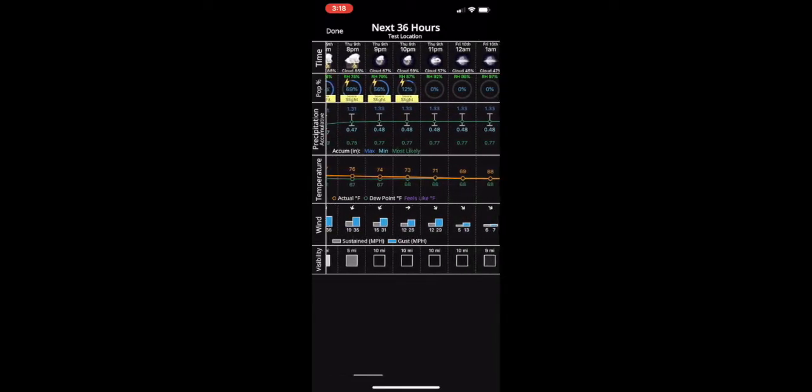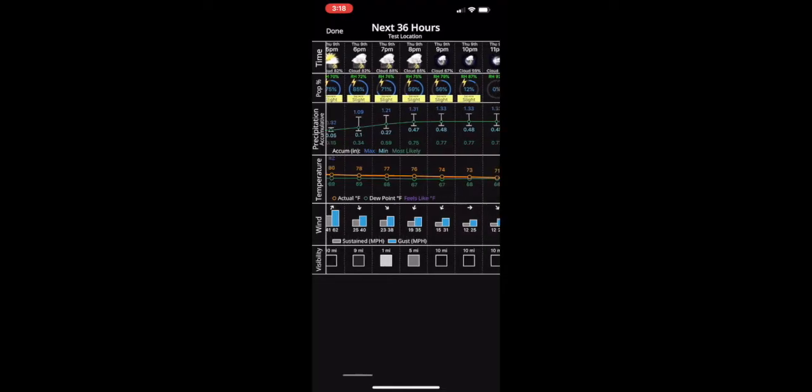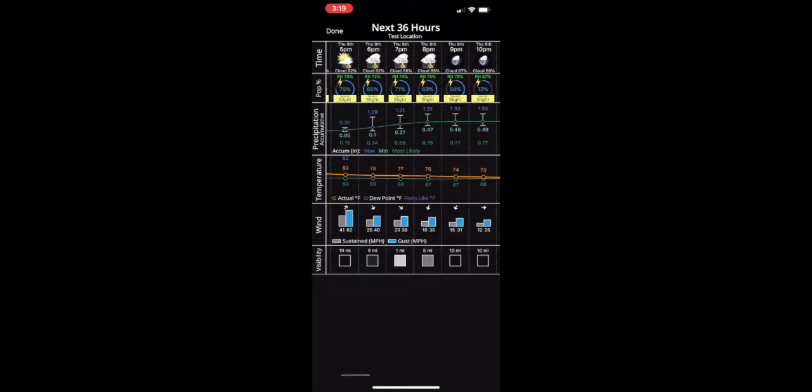The other thing is the precipitation potential forecast. The precipitation is an accumulative forecast, which means this amount of rain is not going to occur every hour. It means this is what the total is going to be by 10 o'clock tonight, based on the computer model. Now, we are plotting these in minimum, maximum, and most likely categories, which means we're providing to you a range of computer model ensembles to give you the best possible idea of what may be coming.